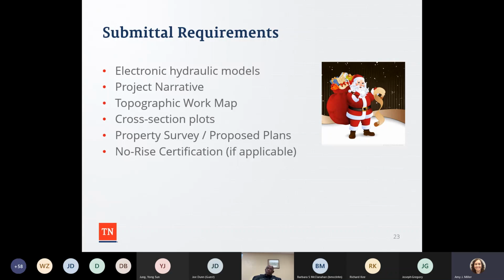In 2021, we're going to be asking communities, if they request our assistance, that we got to have a little help from our friends. So we're going to want to have the communities kind of help us with this a little bit to make sure that all the elements of the submittal package are in there. Because a lot of times what happens is communities will just kind of punt to me and say, okay, Amy, you just deal with it.